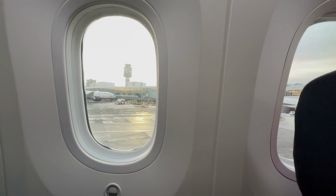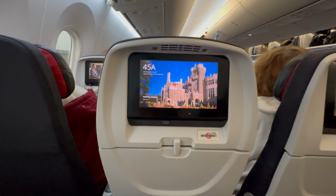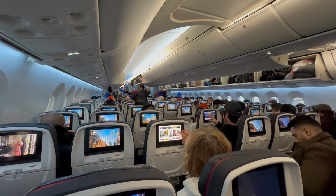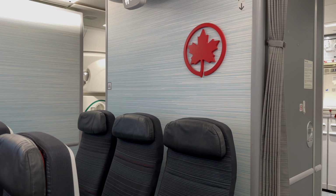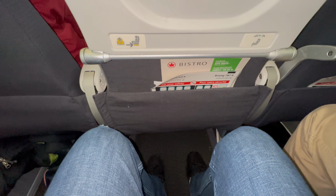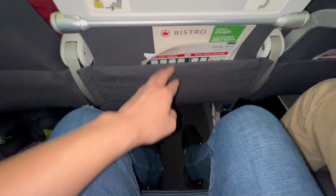Second of all, at a normal row, there are only 2 power points between 3 seats. Here, everyone gets one. In addition, you get unlimited recline at the back row. There are 2 small disadvantages. 1, you're going to be the last to disembark, and 2, you're a little bit far from the window.